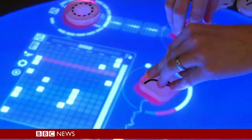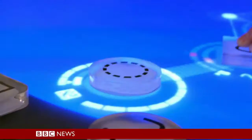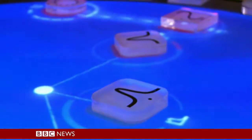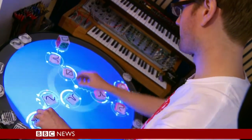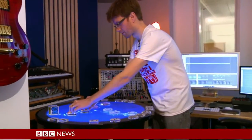The Reactable is a visual synthesizer, I think is the best way to describe it. The user's got lots of different blocks and patterns that you can make on it that create different electronic sounds. So depending on the blocks that you put on it, the orientation of the blocks and the order of the blocks, you get different sounds coming out of it.